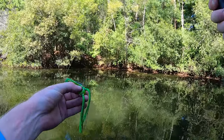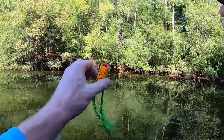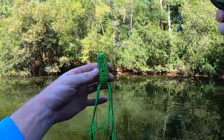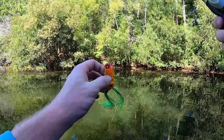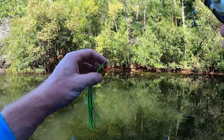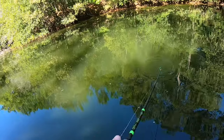I think we had 3 fish, one got off right at the boat, and then another 3 or 4 blowups. Not too bad. But on to the popping frog. This is my personal favorite style of topwater frogs, just a traditional frog with a little popper on the front. I like the little bit of extra action and sound it makes.